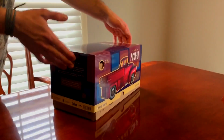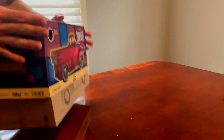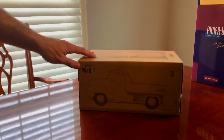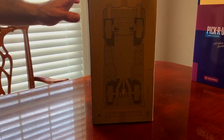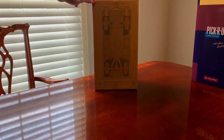So after a few minutes of fighting with this damn box to get it open and not having a successful and satisfying suction release, because I'm already pissed off and cussing at everything in the room, we finally get into the box. Once inside the box, we get schematics of each side of the vehicle, even the undercarriage. You get to see what it looks like on the box before you even open it, which I thought was a really cool detail.